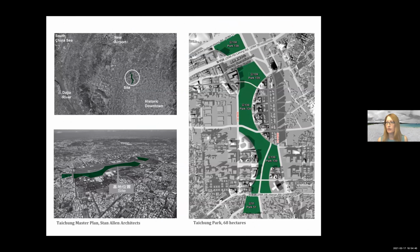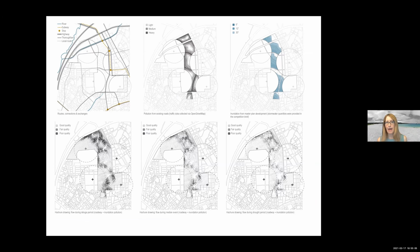They had an interesting premise. But basically, the Stan Allen master plan uses these 4 large circles to organize new development. And we played off of that, but kind of inverted it. For them, the circles were solids and fill, and we instead conceptualized these as spaces, as collections for zones where the most fluctuation would occur in terms of rain. So similar to the last project, we mapped the roadway and inundation.